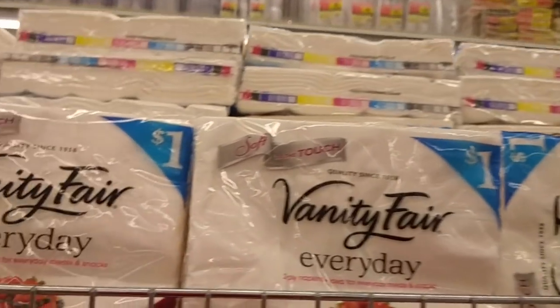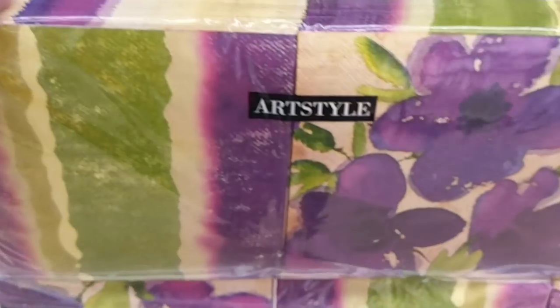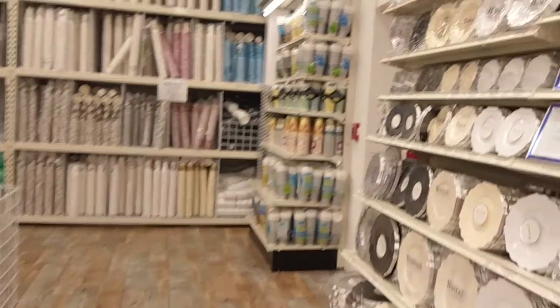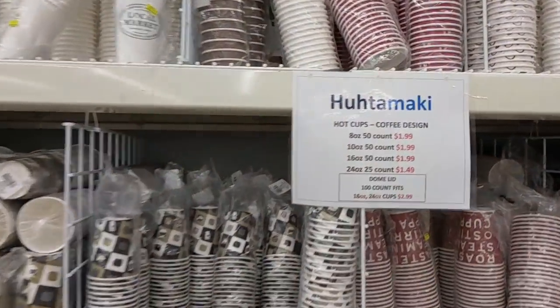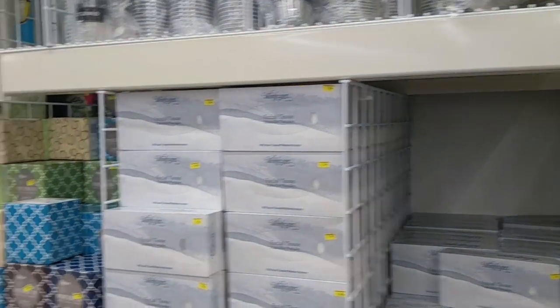Oh, look, Vanity Fair dinner napkins. These are 69 cents. Oh, look at these, how pretty. Wouldn't that be pretty to make those arts and crafts that I see people making on YouTube? I need to learn how to do that. I saw a lady yesterday doing it with a Christmas napkin. She had a piece of saran wrap down, and the print from a Christmas napkin, and then she just ironed it on. It was really beautiful.